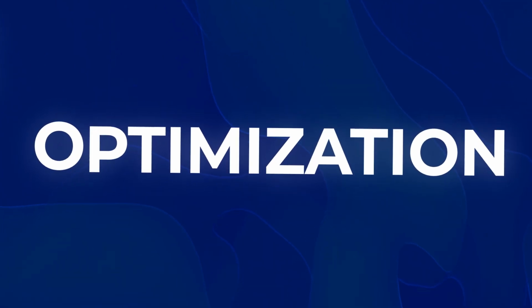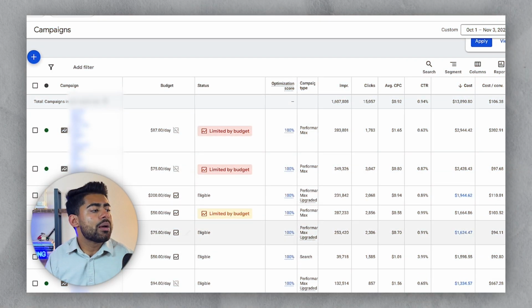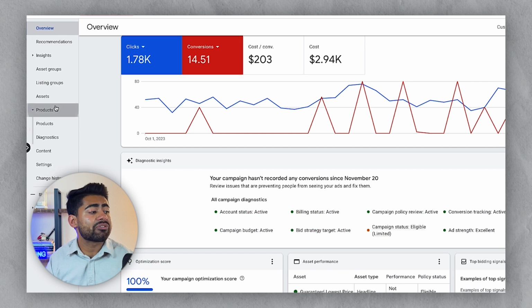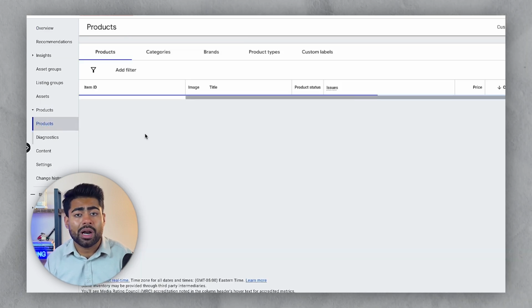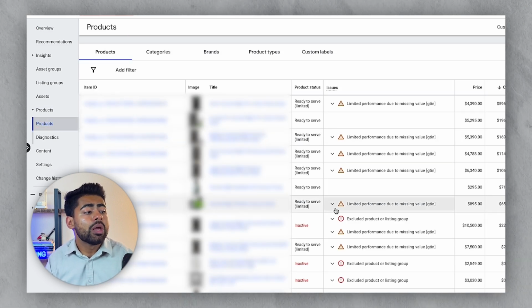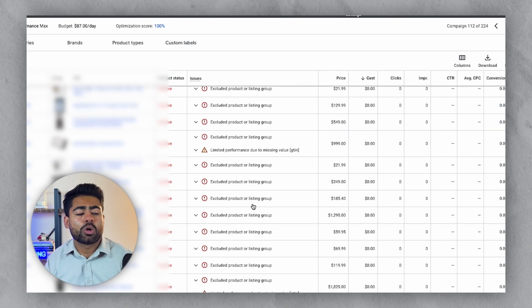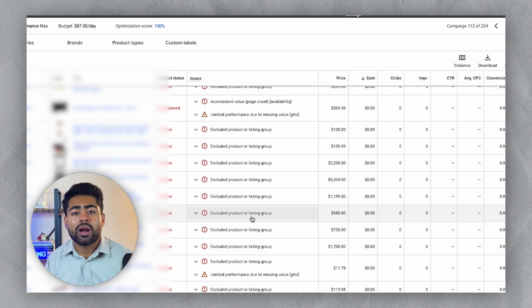Now, for this brand, it started with the work getting done from the foundation up. The main problem with the foundation for this brand was the product feed was not fully optimized because the majority of the products had not even been shown. So there were a bunch of errors such as missing value GTIN errors and so on and so forth. Just a whole product feed with issues that needed to be fixed ASAP.